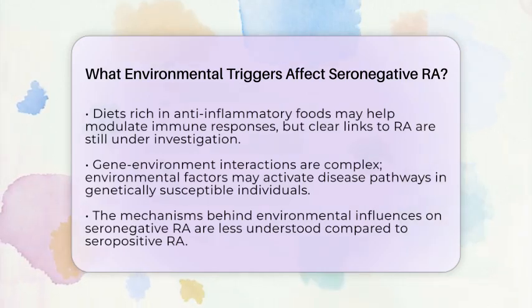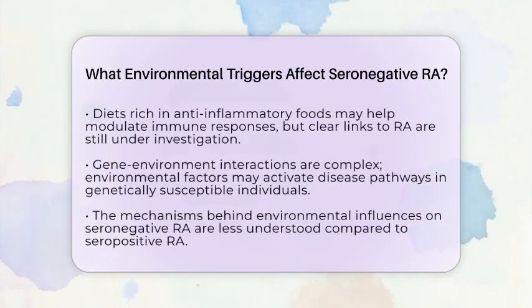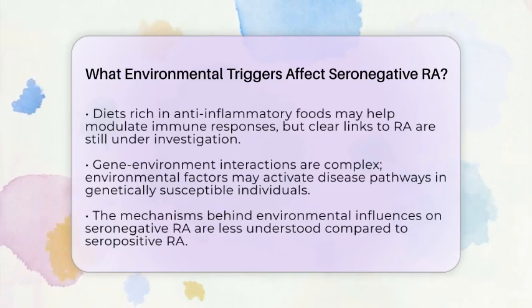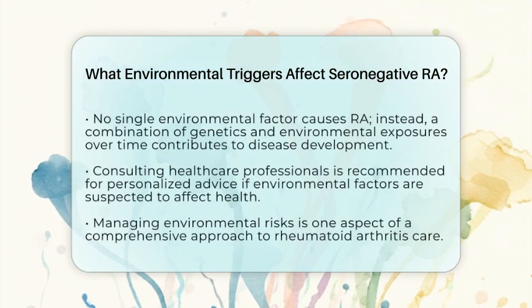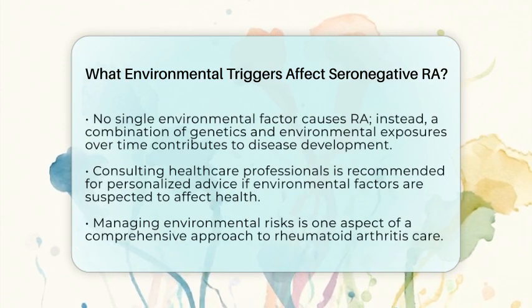It's important to remember that gene-environment interactions are complex. While certain genes increase susceptibility, environmental triggers like smoking or occupational exposures may activate disease pathways. For seronegative RA, these interactions are less well defined, which suggests that environmental factors may influence disease development through different mechanisms compared to seropositive RA.